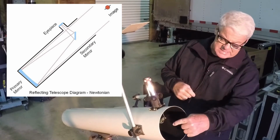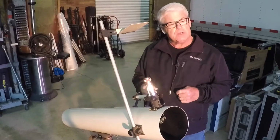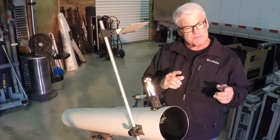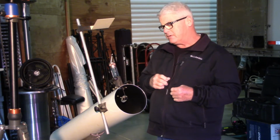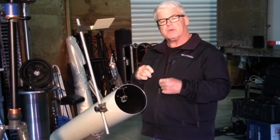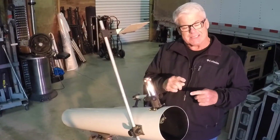You may say, well, doesn't that mirror inside there block the light from getting to the primary mirror? A small amount of light is blocked, yes. Not enough to make a really large difference, and the spider is put in such a way, it's really just metal straps holding the mirror in the center is what the spider is. It's alleviated as much of the metal as possible in order to block the light coming in the least amount that is necessary.